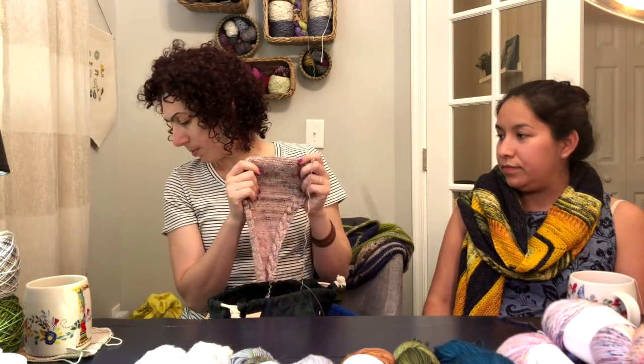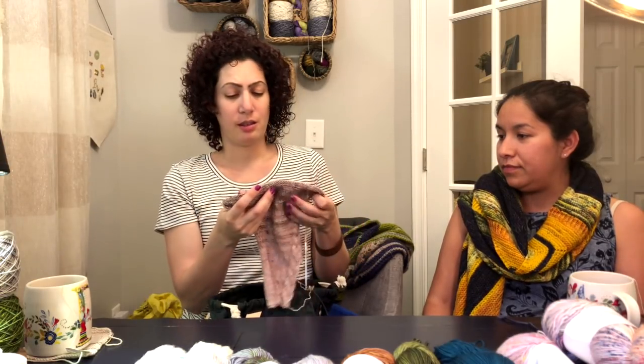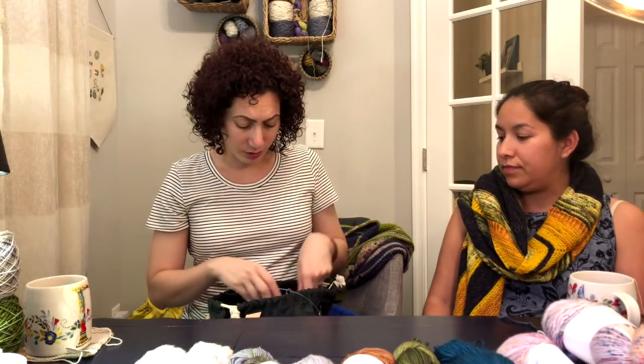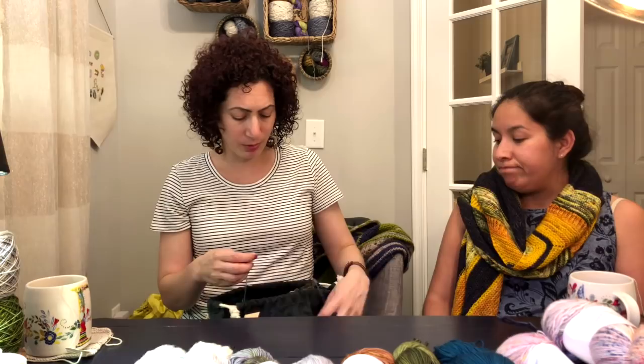So that's what I have. This is a pretty active WIP right now. I'm really loving it, and I really, really want to finish it. And it's going pretty quick, even though I just ripped it out and started it again.